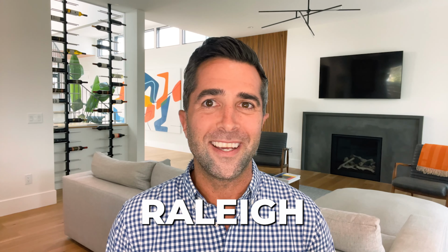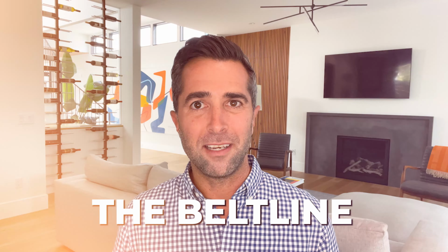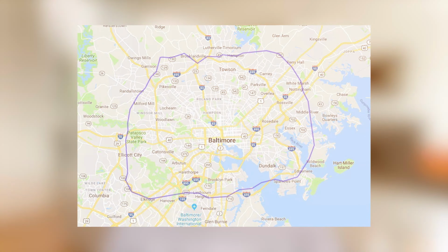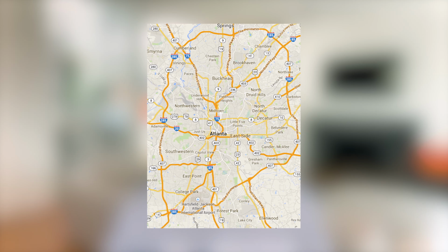And more specifically, let's narrow in on Raleigh. The next term you're going to hear a lot around Raleigh is the Beltline, which refers to the freeway loop that encircles downtown Raleigh. A lot of cities have similar loops that go by various names. You have the Beltway in DC, the Perimeter in Atlanta, and the Loop in Houston. But here, it's the Beltline. Sure, people will understand you if you say the other terms, but they'll definitely know you're not from the area.